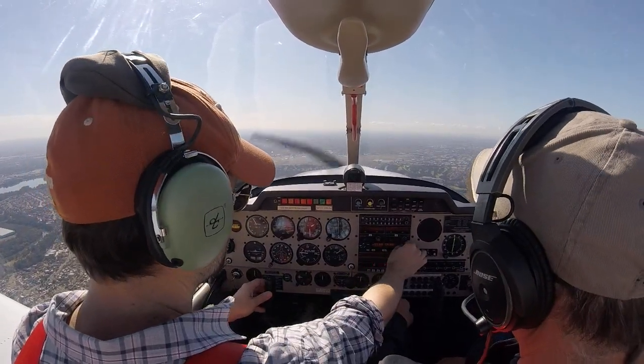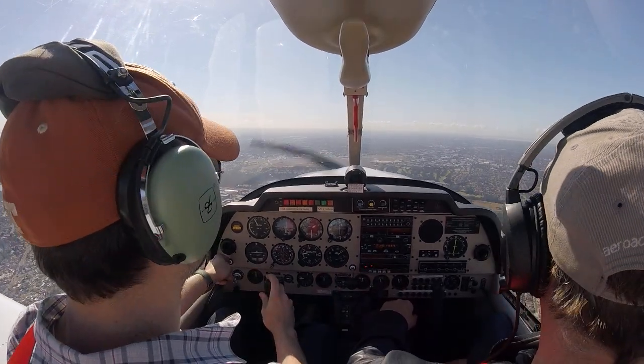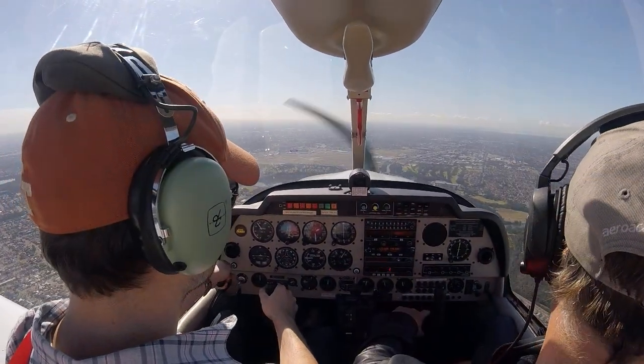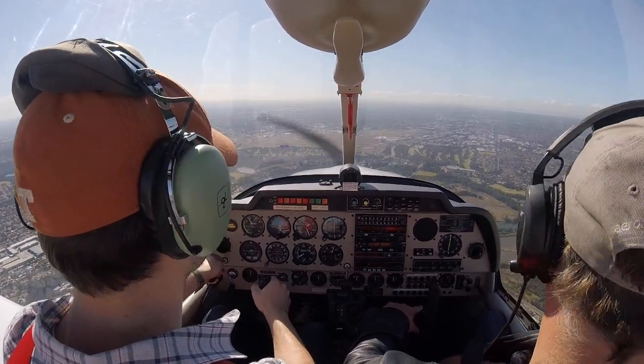India Sierra November cleared visual approach, follow the Cirrus on base. Clear visual approach, follow the Cirrus, India Sierra November. Flight 249, runway right, clear to land. Runway right, clear to land, Flight 249.